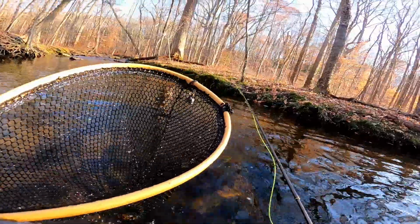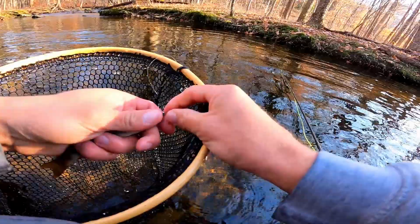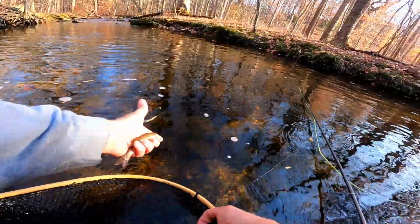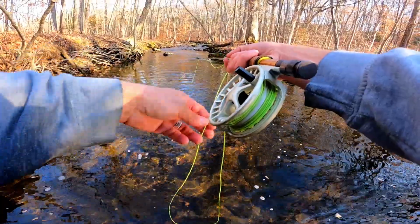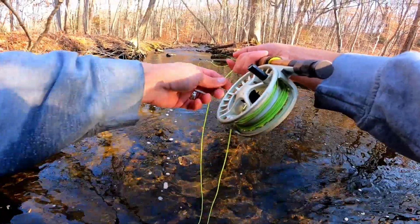Missed him. Shoot. All right, another little micro brookie. Yeah, this guy is real tiny. We're just gonna let him go straight away. Beautiful little brookie. Bye-bye, buddy. All right, guys, we got three out of this pool. Can we get any more? Let's find out.